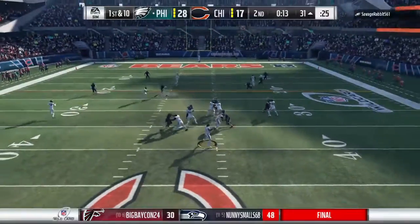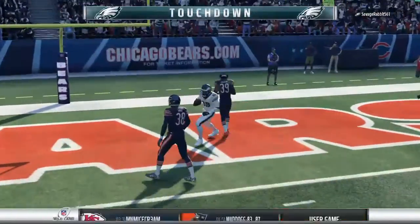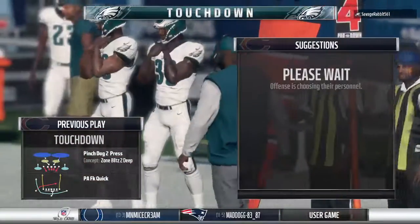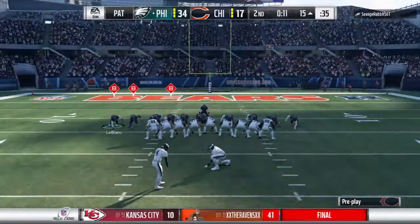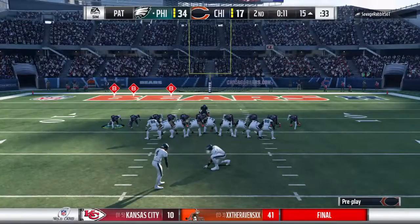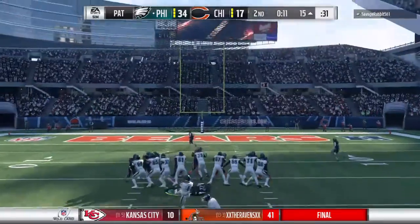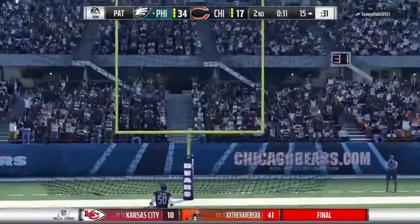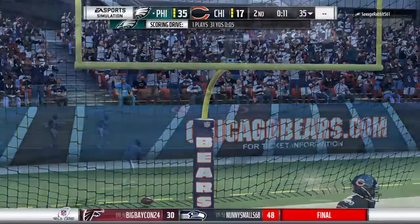On play action, it's Wentz. A swing pass caught, and he is into the end zone. Touchdown, Philadelphia. Trey Burton as the first half is winding down. And the Eagles add on to their lead. And he's been a busy man, 5 for 5 now as he knocks another one through to extend the lead.